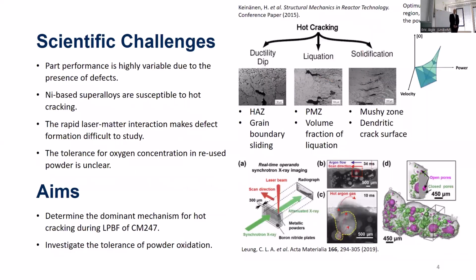So nickel-based superalloys are susceptible to hot cracking because of their large solidification range. To get these amazing properties, we have to introduce some low melting point phases, and this can introduce a problem in the process, such as laser powder bed fusion. These parts are safety critical to the engine and can't really afford to have these sort of defects present, so strategies to eliminate them, or at least better understand them, are currently needed.